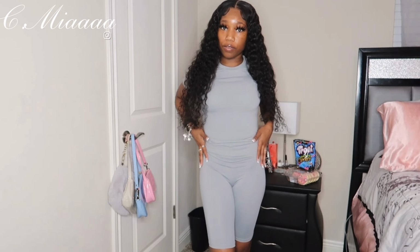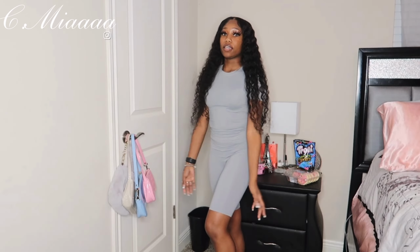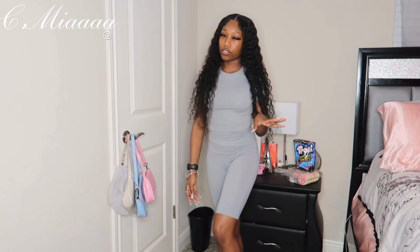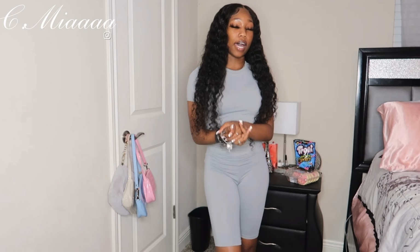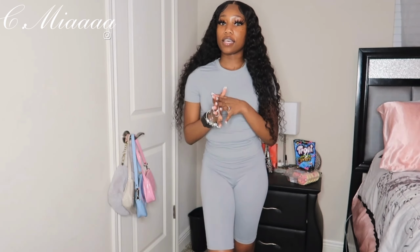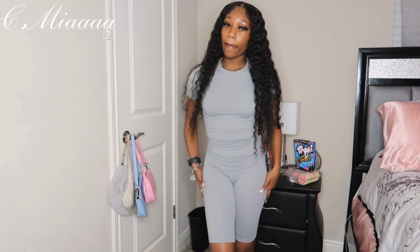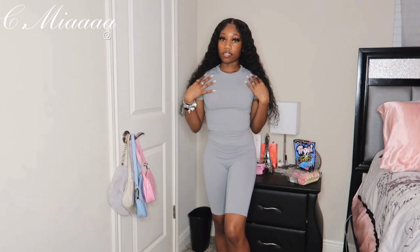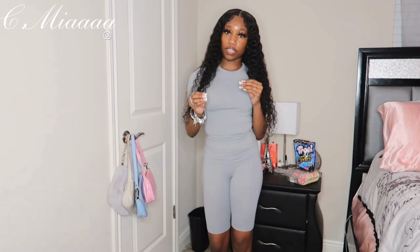So this is the next outfit. It's another Skims dupe. It's just a solid fitted tee with biker shorts at the bottom. So yeah, this is how it looks, and I really, really like this outfit. It is my personal favorite, y'all, because I don't know, it's just something about a normal little tee with biker shorts that really does it for me. And y'all, it feels so nice and comfortable. I can't even explain to y'all how it feels. It really feels like Skims.